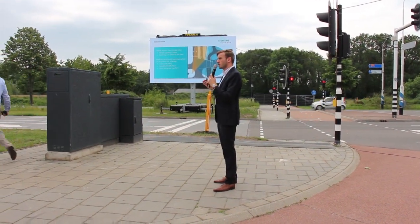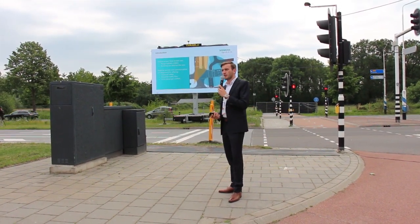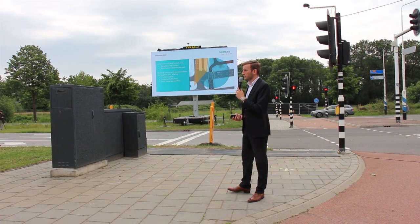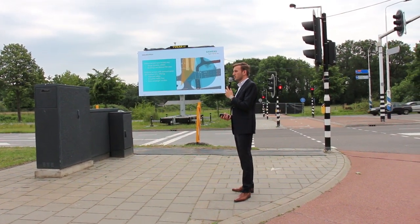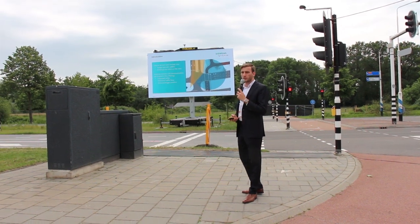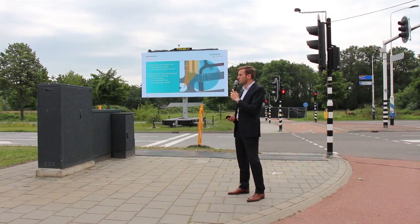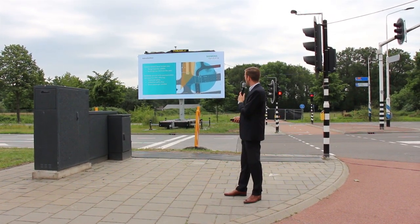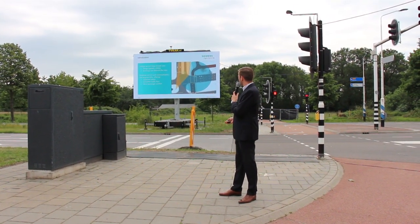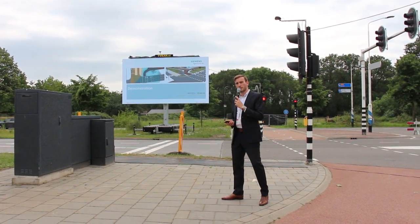Because the roadside sensors will have a beyond line of sight field of view, and provide information to the automated vehicle a lot sooner. And this will increase the safety, make the traffic flow a lot smoother as well, and increase the comfort for the passengers. So we will demonstrate this with 3 different scenarios today.